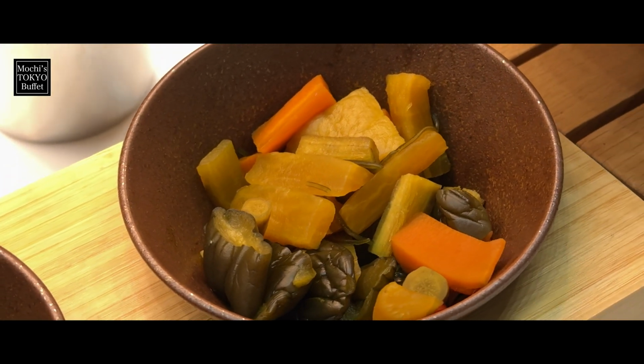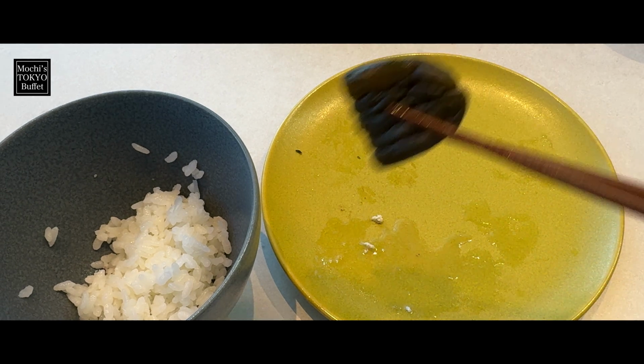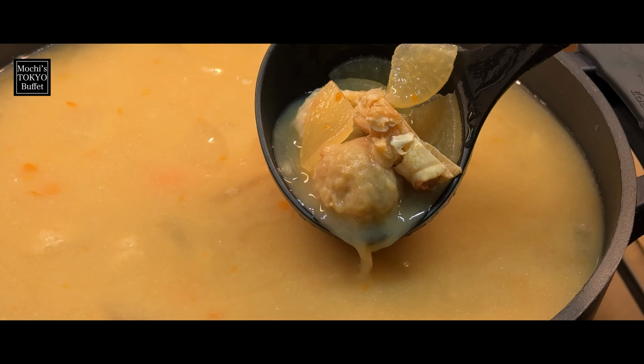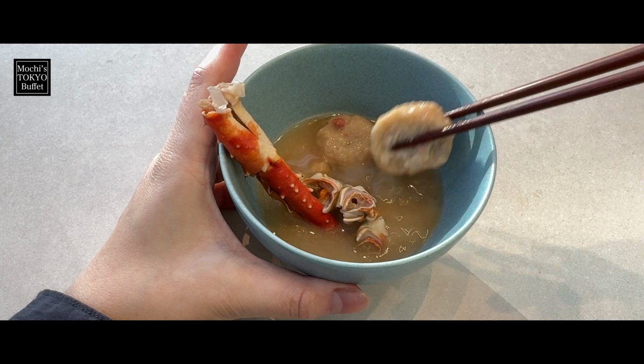Hokkaido Marigoto pickle. I love the name. This pickle had a crisp texture with a flavor reminiscent of ginger soy sauce. This crab soup is an absolute showstopper. The broth is rich with the umami of an atsaki crab, warming you up from the inside out.